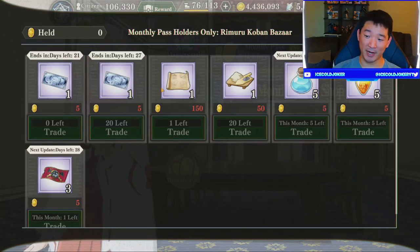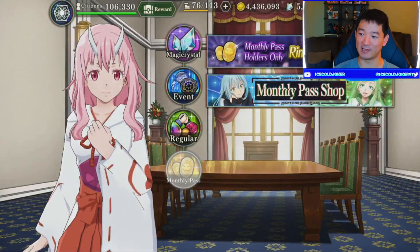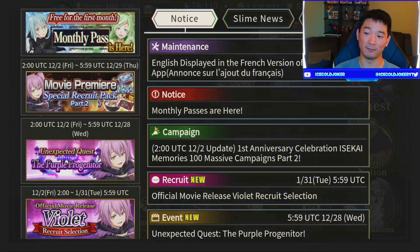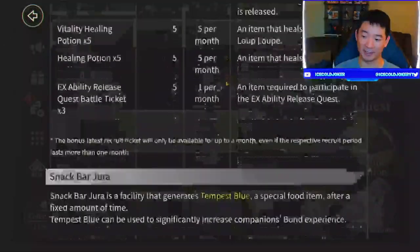So the other things you can buy with this is this Jura snack bar, which gives you these Rimuru martini things that give you double bond XP for anybody, which to some people is very useful.